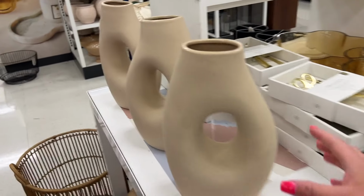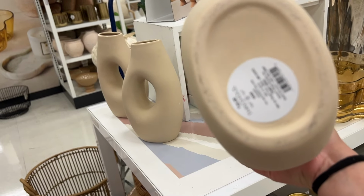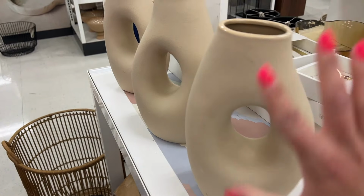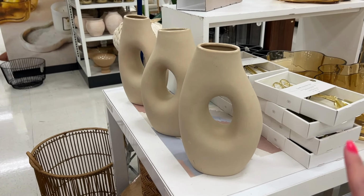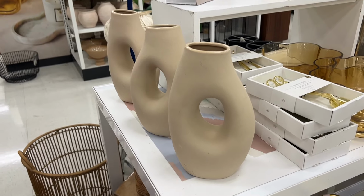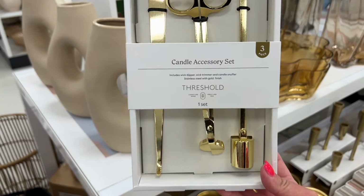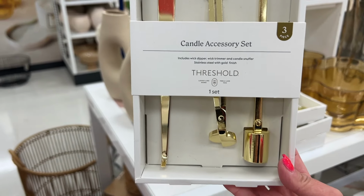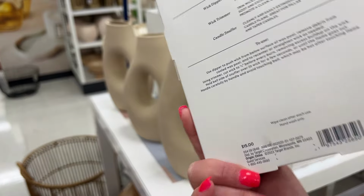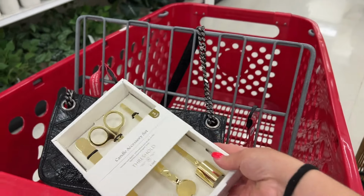So right up front, they have this whole setup. I'm gonna show you guys everything I see. This is really pretty. It is $25 and it's a vase. I'm loving the neutral colors of them. I love the texture of it. It's so gorgeous. Look at these. How fancy are these? This is a candle accessory set. It comes with three pieces. $15. We are taking this home.